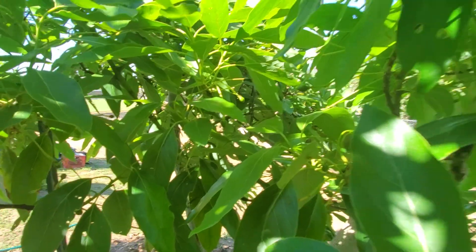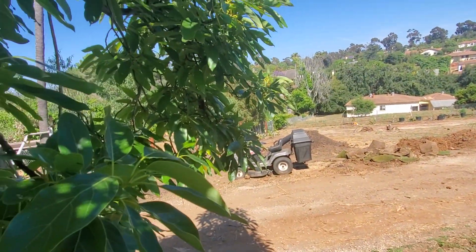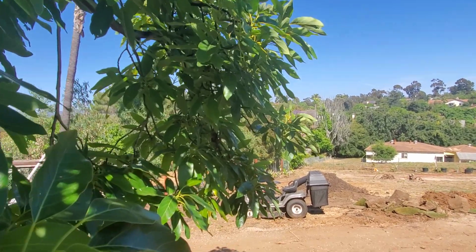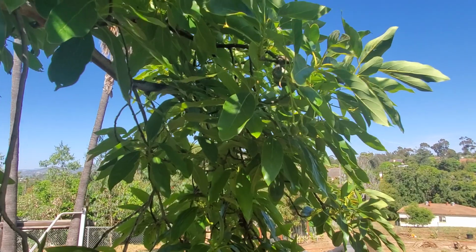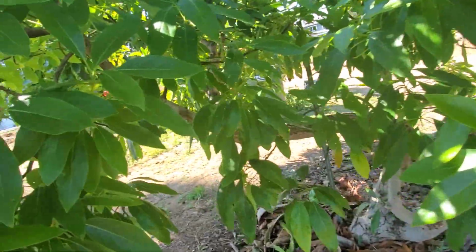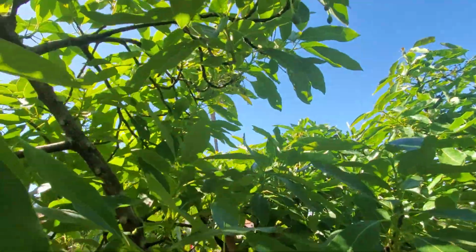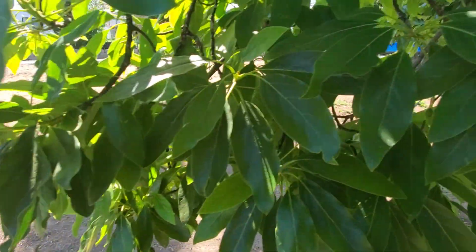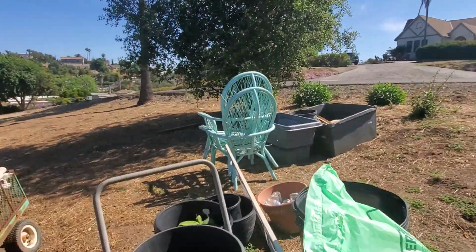Maybe you can see him, maybe you can't, in the background. Unfortunately, my daughter's husband wants to take him out because he's growing close to the leach field and he's afraid the roots are going to get into the leach lines and clog them up. Anyway, we'll see what happens. I may have to spend some big bucks to move him or just buy a new tree.